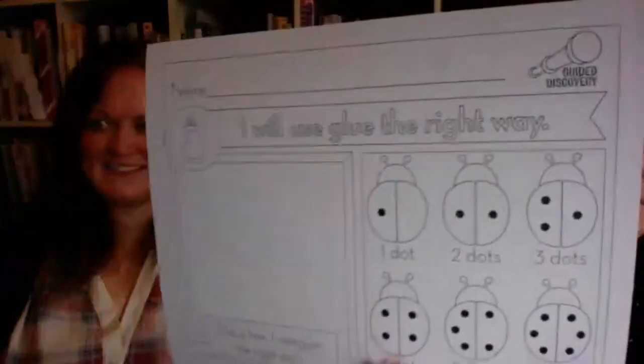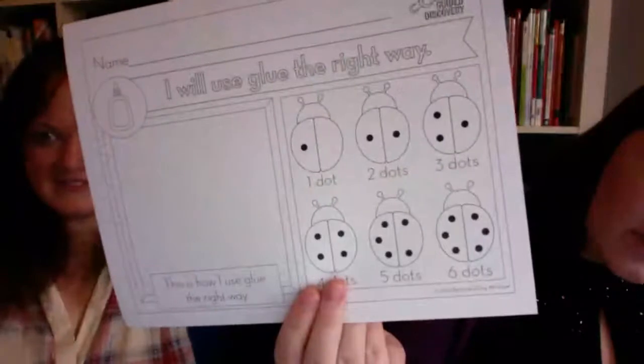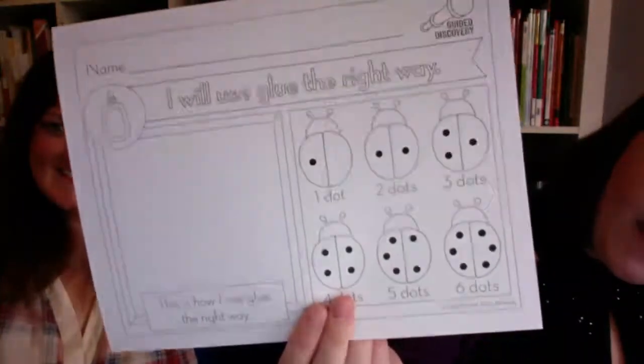And then, we already showed the glue one, but here's the simplified version of it. If you're doing kindergarten or first grade, you might want to use these more simplified pages where they can draw a picture of themselves using the glue the right way and then very carefully use the glue on the ladybugs there. We don't have simplified versions for all of them, because we also thought there were certain tools that a more advanced class might use that you probably wouldn't use in the lower classes.